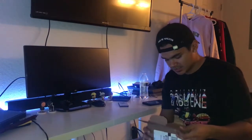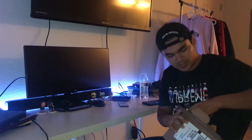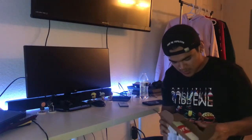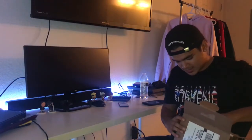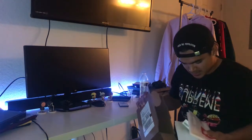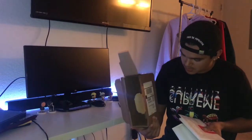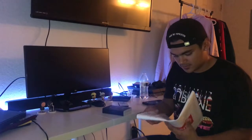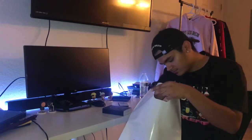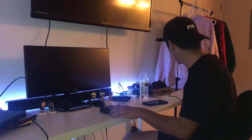Alright, so unfortunately, before I even could open the box, my mother opened it before me. But I didn't look in it. So let's see what comes. Whoa. Alright, this is weird. They've never done it like this before. Alright, so first thing, Supreme bag, as always. No stickers, surprisingly. Wow, that's a first.